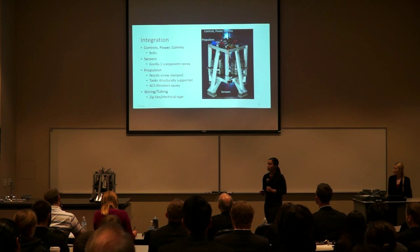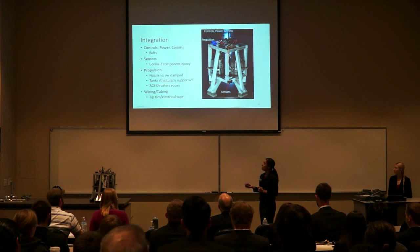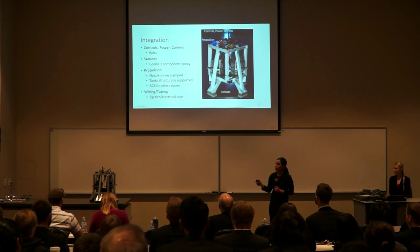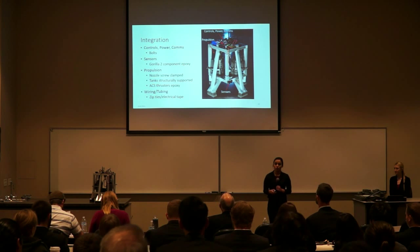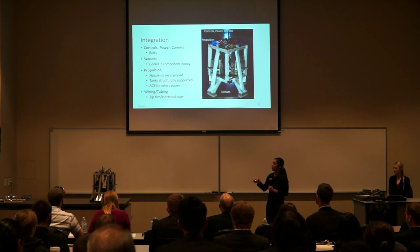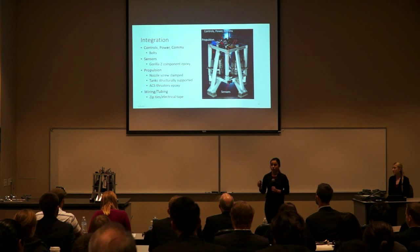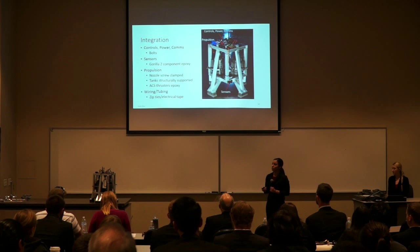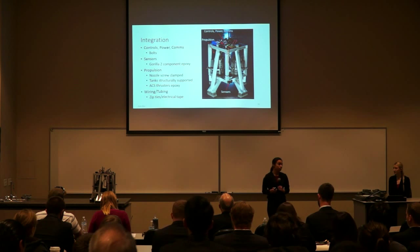As far as integration goes, as mentioned before in this presentation, the controls, power, and communications are all bolted to the top plate, as you see there. The propulsion tanks were secured by foam and hose clamps, and the main nozzle was screwed onto the diagonal beam, and the ACS thrusters and the sensors were also epoxied onto the frame. We used zip ties and electrical tape for the wiring and other components for our fabrication.